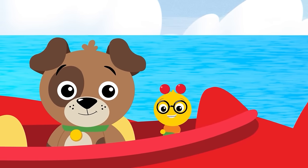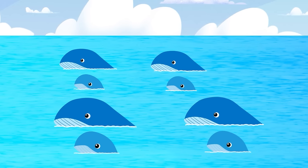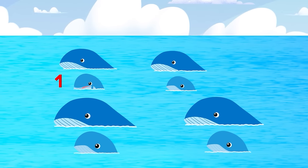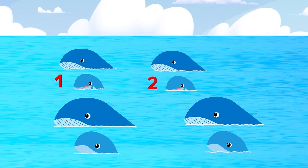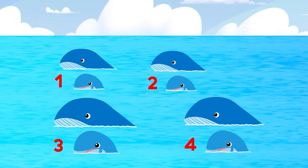Now, let's count the baby whales. Ready to count again? Here we go! One baby whale, two baby whales, three baby whales, four baby whales.